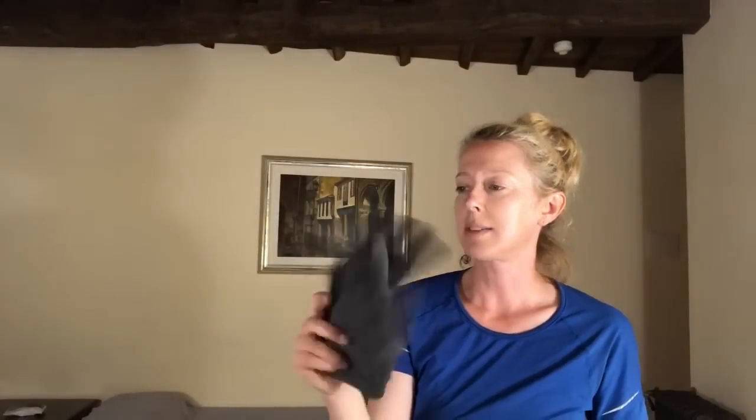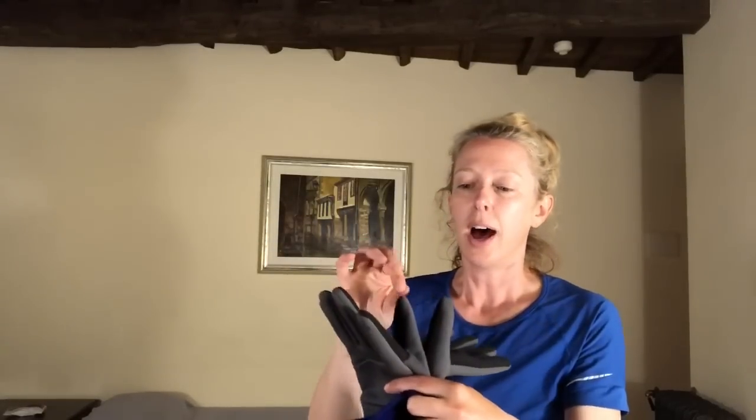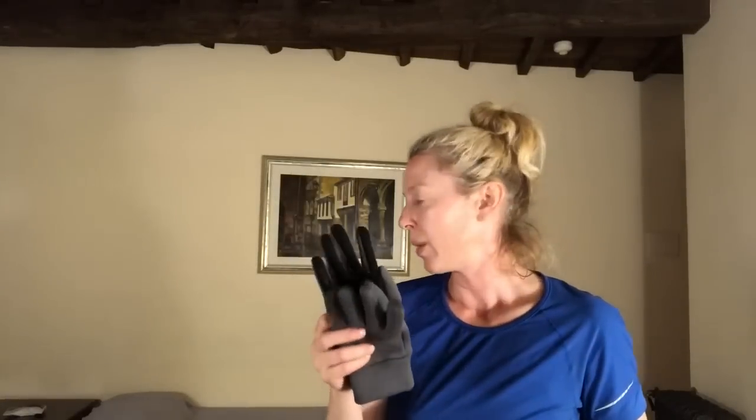I brought these North Face touchscreen gloves. I wore them a lot. My hands, especially in the Pyrenees, my hands were always cold. I would say I wore them probably 60% of the time when it was chilly, and I was really happy to have them. I brought a little hat. I did wear it a few days. Probably could have gotten away without having it, but was happy that I had it on hand.